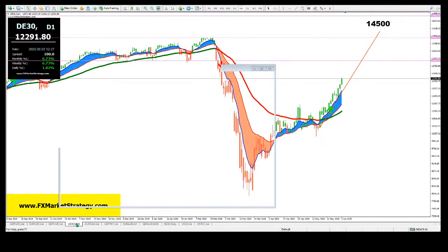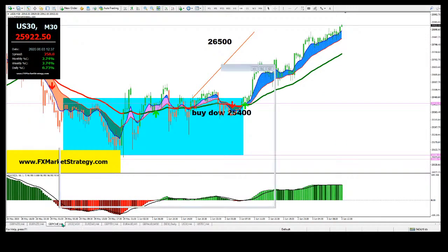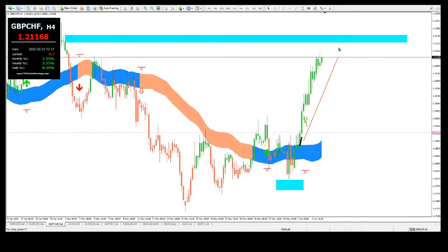Okay. Yeah, this one possibly is going to reach up here, but that's it. You get 300 pips in pound franc. That's probably a lot. That's probably really good.